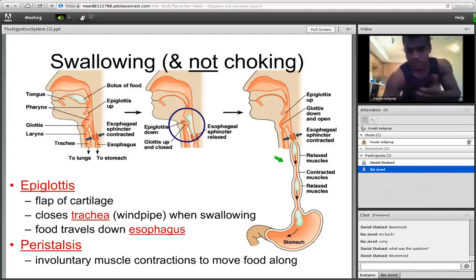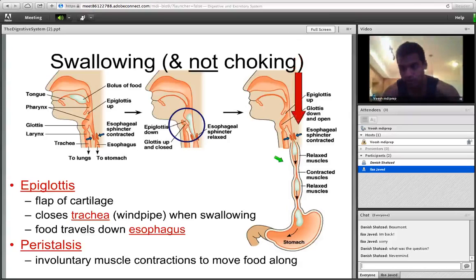So peristalsis is, like I said, involuntary muscle contractions to move the food along.